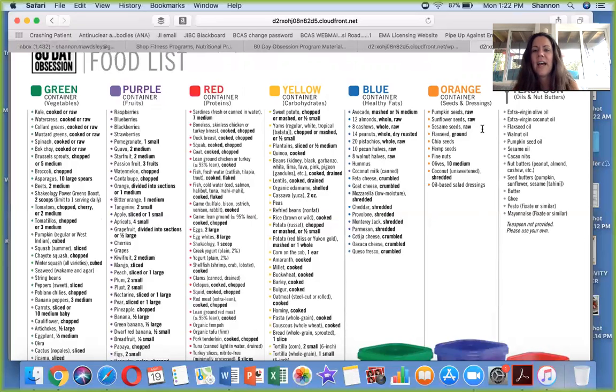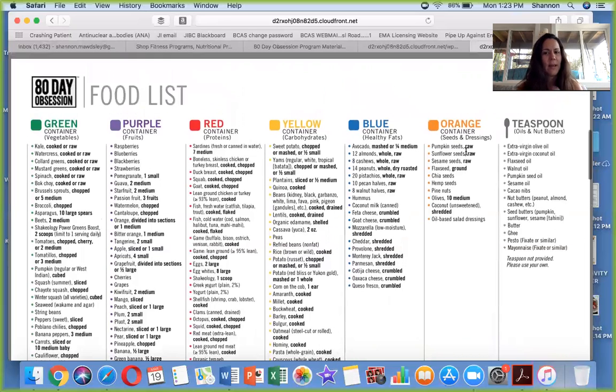Orange containers, any of your seeds and dressings. So I learned that I love having pumpkin seeds, sunflower seeds, all those kinds of seeds on my salad. So what do I do for dressing then? For my dressing, I often use fresh squeezed lemon, okay? Or I mash up my avocado. If I get a blue container, I'll just mash up all my avocado and add things into it, and then use that as my dressing for my salad. That way I get my orange container of all my seeds and things like that.